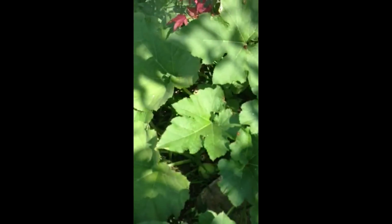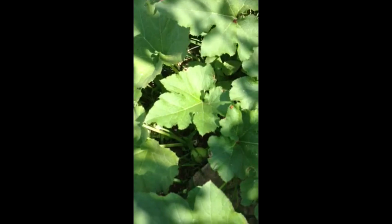Those two pumpkins, the first one and the second one, were hand pollinated, and I'm gonna hand pollinate probably all of them. So I could get a lot of pumpkins.